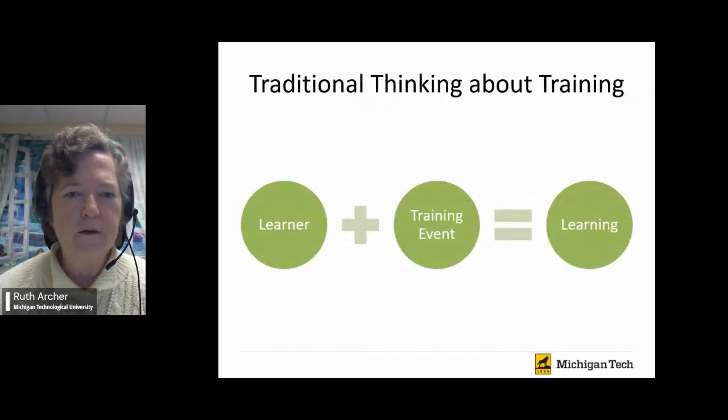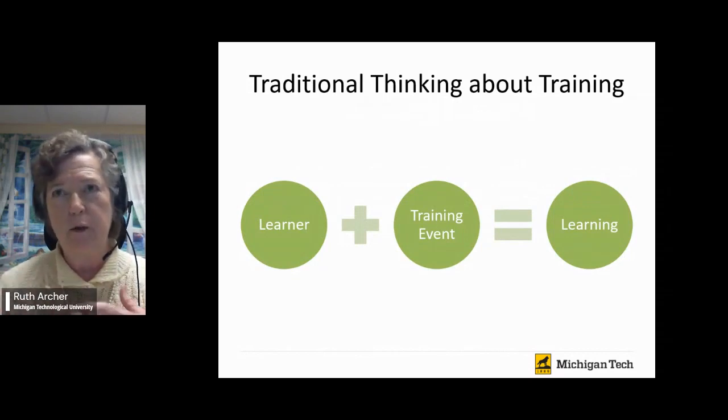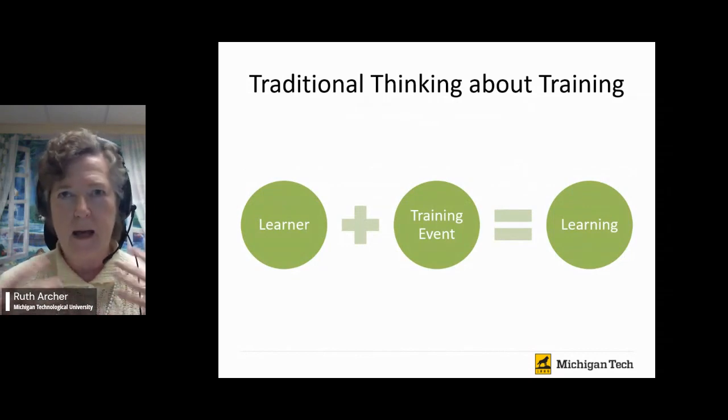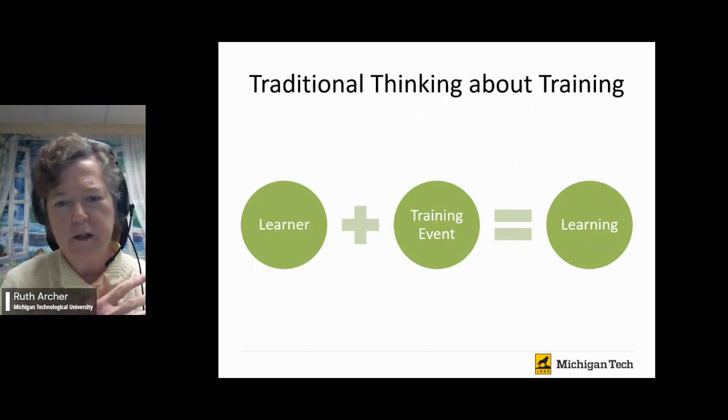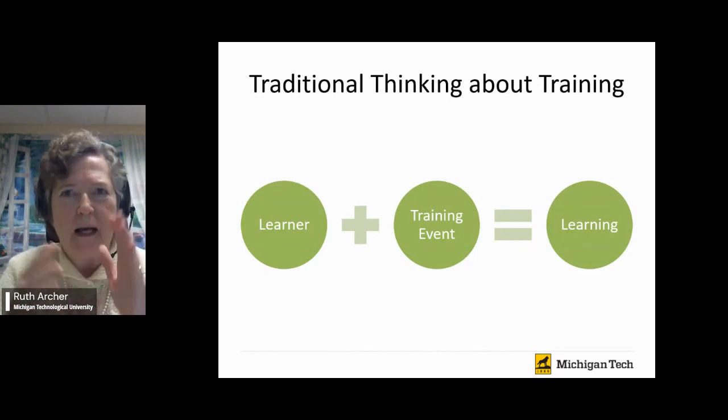So we used to think of training as an event, and many of us still do. Like, oh, I need some training, then I go to training, and then after that, this is done, I've been trained. So what we're discovering though is that what happens to the learner before they get to the training and what happens after the learner leaves the training affects the aim of the system, which is a learning experience journey that gets results for the organization.